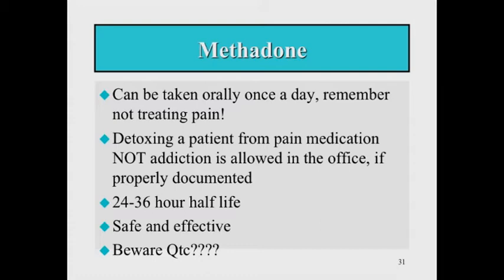Okay, so methadone for addiction is only taken once a day. Remember, you're not treating pain. You have to give it in divided doses. For detox, again, you can do it once a day. Detoxification from pain medication, just to reiterate, not addiction, is allowed in the office if properly documented. Methadone has a long half-life. It's safe and effective. And then there's the QTc issues.